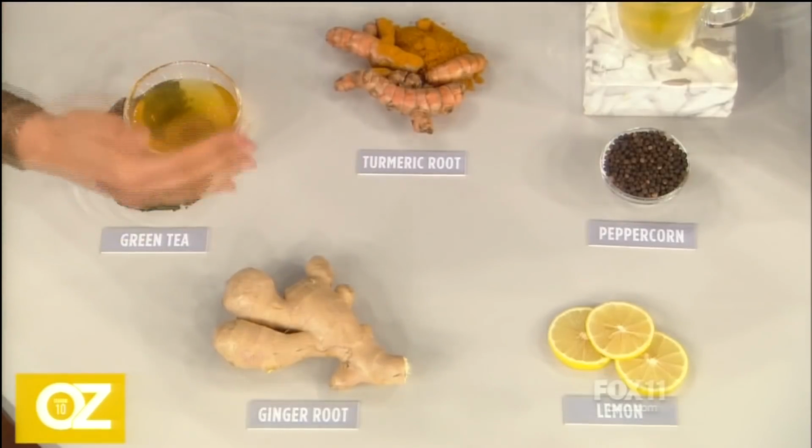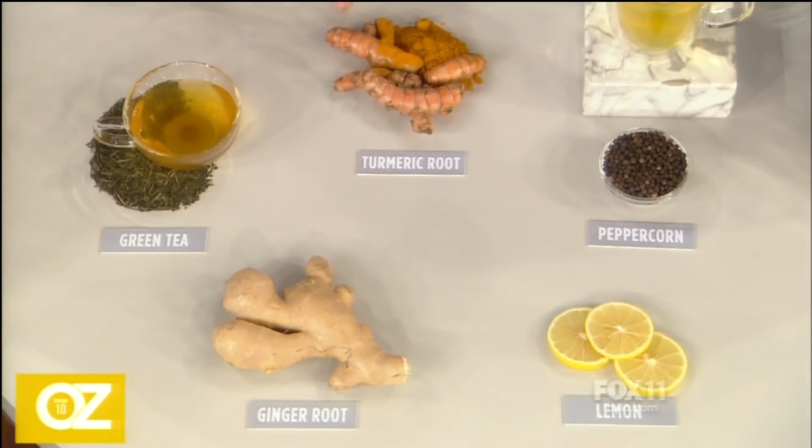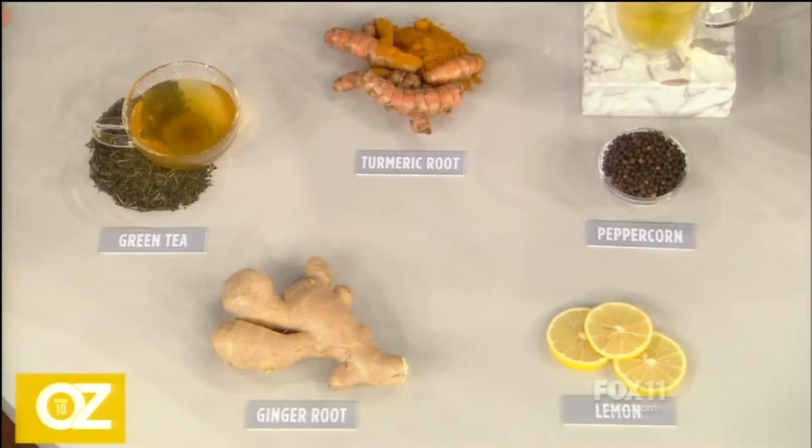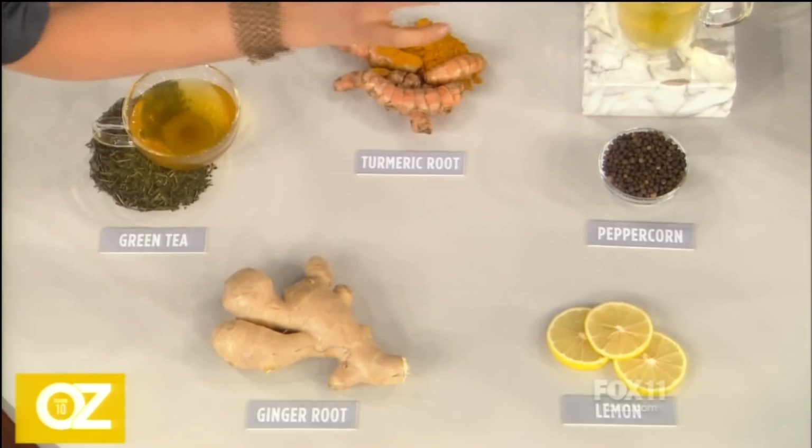Then I add 4 slices of ginger root, another anti-inflammatory, cancer-fighting properties. Fresh turmeric root, which is amazing. We all know the potential there for cancer-fighting properties. And then one thing that may sound bizarre that's magical is to add a little bit of pepper. Peppercorns or pepper. And what that does is that helps your body absorb some of the EGCG from the green tea and the curcumin, which is the active ingredient in turmeric.